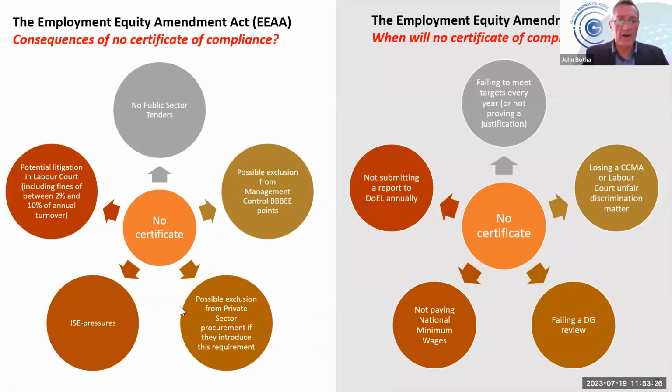Now, some people say to me, right, John, so what is the repercussion of organizations not meeting their targets annually? Because remember, even though the ministerial targets are scheduled and have to be met by 2028, you set your own targets in the first 4 years. And if you miss your own targets, then you will have to answer. So what are the consequences of not getting a certificate of compliance? Well, the first one is you will be excluded from public sector tenders. Government will automatically exclude you.